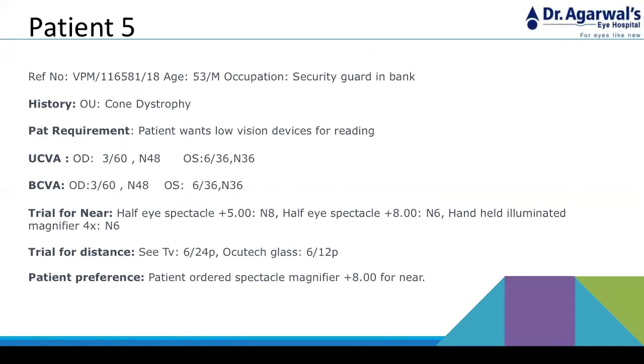One of the important aspects which I did not ask him, though, being a security guard, was how are you going to identify the patient's faces? But he was clear that he wanted something for near alone.